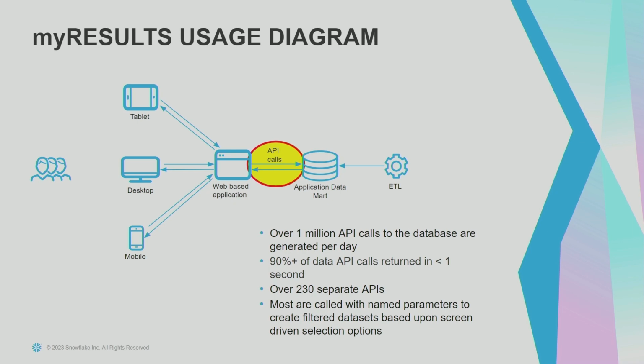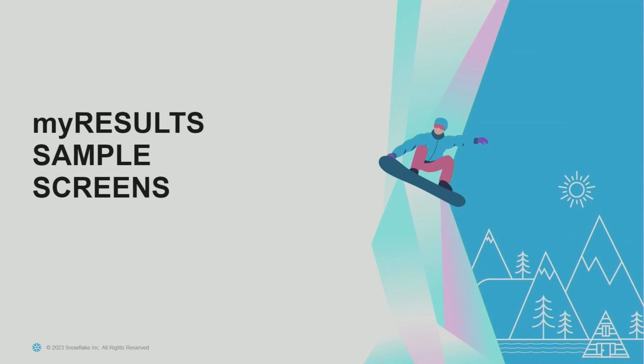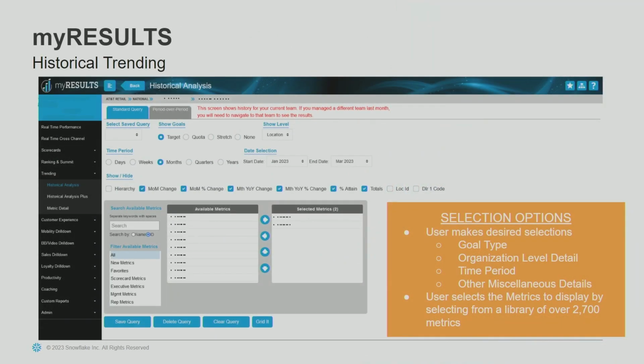The second most popular screen in our application is what we would call historical analysis or historical trending. In this screen, the users have so many selection options that they have a selection screen before they actually go and request the data. The first thing they select is, what organization level do I want to see my metric totals at? If they're a store manager, they may want to see location. If they're a market VP or something, they may want to see the market level totals.